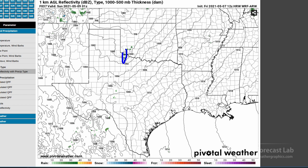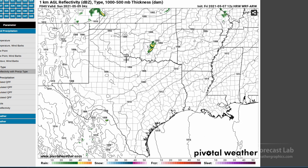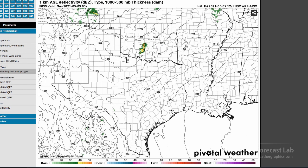And this is interesting, a little cluster up there near Quanah, Vernon, Altus, right around dark, and then moving off towards eastern Oklahoma very quickly by 1 a.m. And you can see that fast motion. That indicates to me that it is kind of elevated.